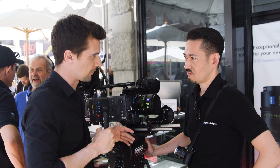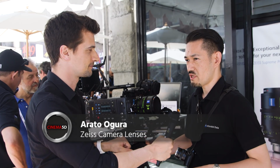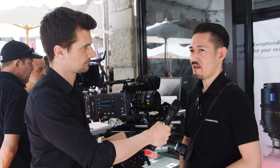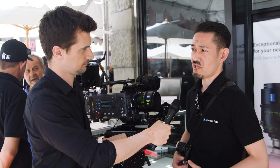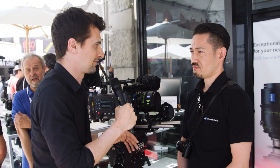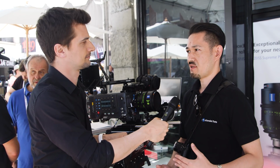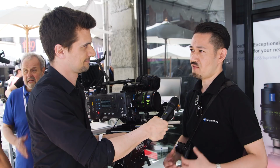Can you tell our audience what the difference is to the existing product and what's new about the Supreme Primes? So we first introduced the full-frame cinema lenses back in 2007 with the original compact primes. But at that time, there were not many professional cinema cameras with a full-frame sensor. It was originally for the 5D and DSLRs, which were the only cameras at the time that had a full-frame 35mm photo sensor. We thought the full-frame wave would come much faster, but it took us 10 years to see the flowers blooming.